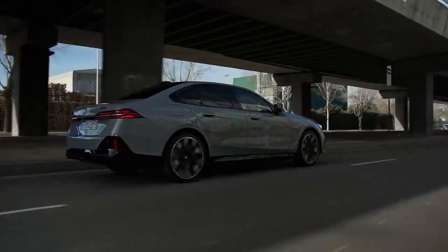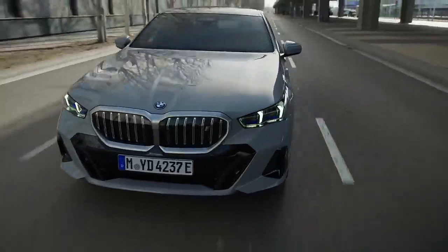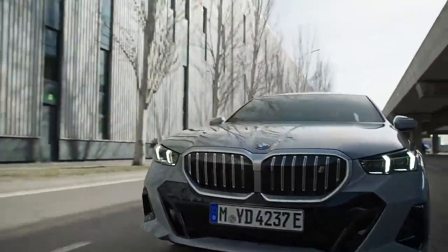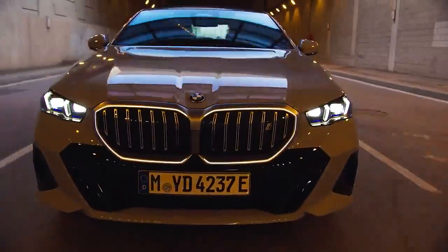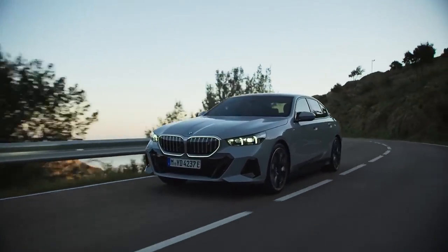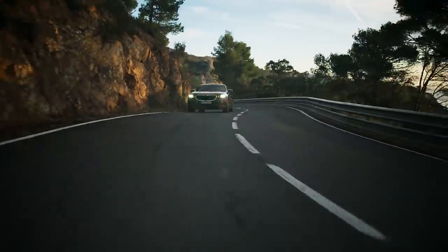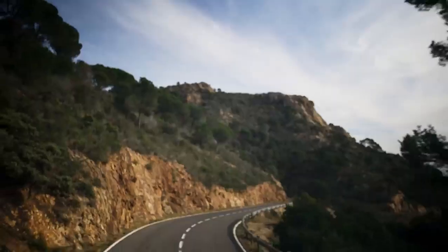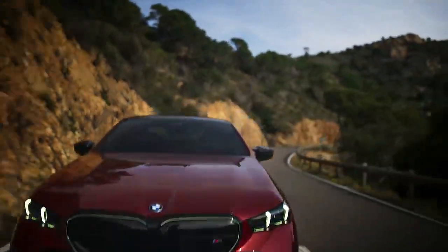This comes in 2 different versions, and the least expensive is the eDrive 40. This has one electric motor driving the rear wheels. It makes 340 horsepower and 400 newton meters of torque. Although there's a boost mode that gives you 430 newton meters of torque when you engage launch control, which is obviously what I would do. But that's not all. There's also a much more powerful i5 M60. This adds another motor to the front wheels with 261 horsepower, so you get all-wheel drive and 601 horsepower combined.